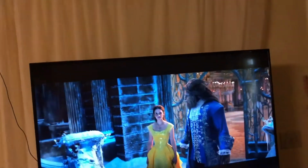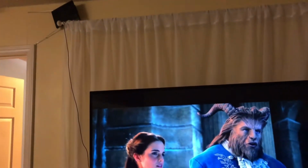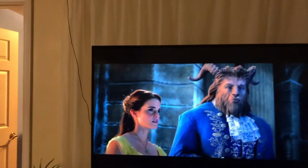So this is the rod. We tried to use an antenna. We need to take that down. It doesn't work. So anyway, this is how long the rod is. It's pretty long. This is a 55-inch TV, if that gives you any kind of a visual of what this is. So yeah, we really need to take that down. That's a crazy eyesore. So let's get in here and get started.